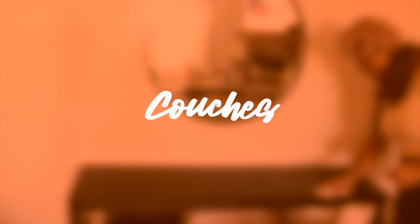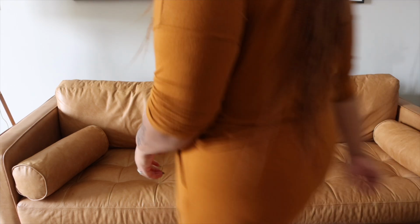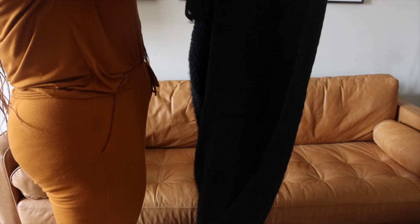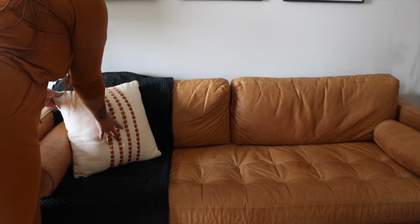So let's move on to decorating my couches. I have two different couches, and they're both from Article. This is a cognac couch. I'm starting off with a black blanket and two throw pillows from Target, and I stuffed them with a larger insert this time because they were looking kind of flat over the years.